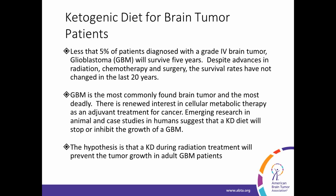There has been an increased or renewed interest in cellular metabolic therapy as an adjunct therapy for cancer. Emerging research in both animal and case studies in humans suggests that a KD diet will stop or inhibit the growth of a GBM brain tumor. Remembering that life expectancy is 18 months to 5 years.